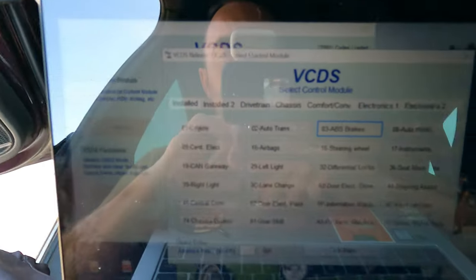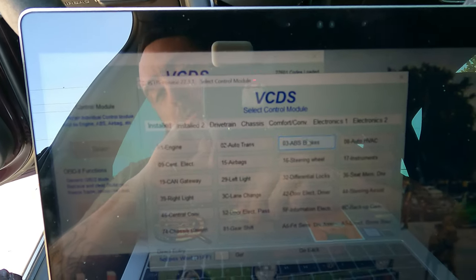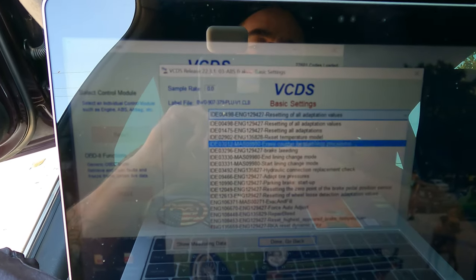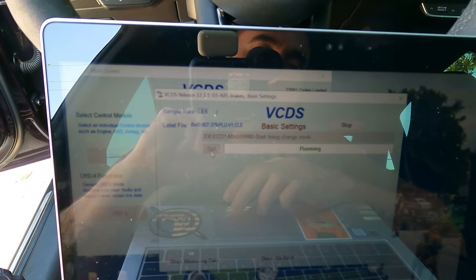Hey, we are back. It's the next morning. No luck yesterday with the VACOM, but we've got the laptop ready today and I've got some clear instruction on what to do. So I'm gonna show you guys that step by step here in a second. All right, so I'm gonna try to show you guys the screen here. I'm in VCDS, just go to ABS brake, basic settings, and then there is start lining change mode. Hit go.